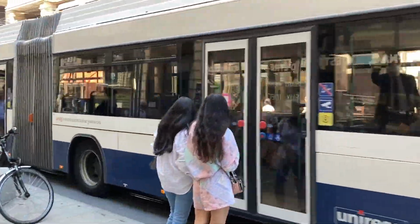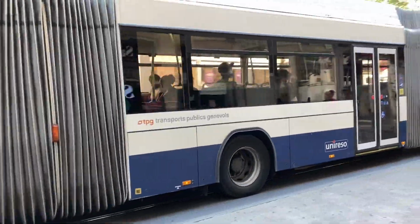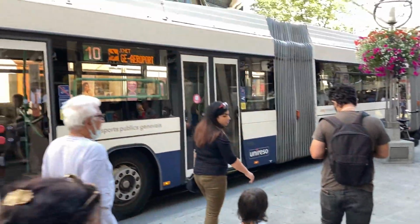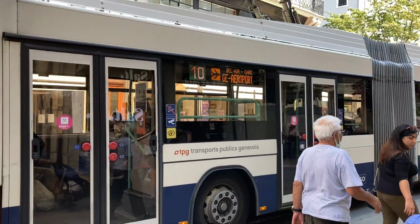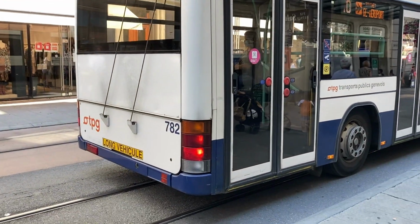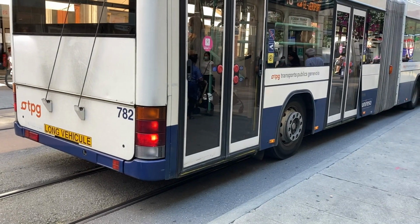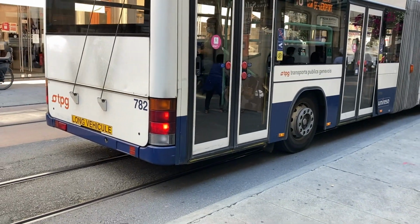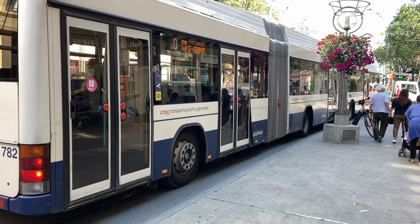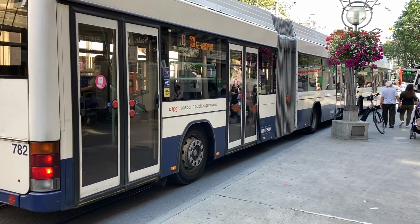Oh, here's the bus. See, that's the long one. So it has the double section. Look at this monster. So it's 1, 2, 3 sections. Geneva Airport. See, there's even a warning at the back that says that it's a long vehicle. But I think it's in French, although it looks really, really English to me. But yeah, I don't even know how the driver manages to drive such a creature.